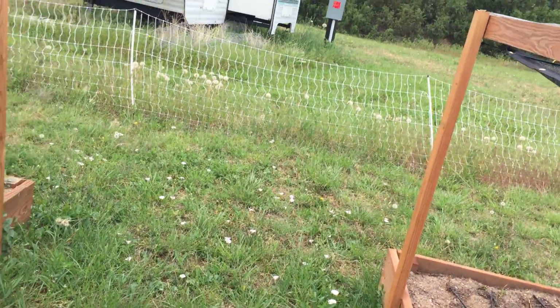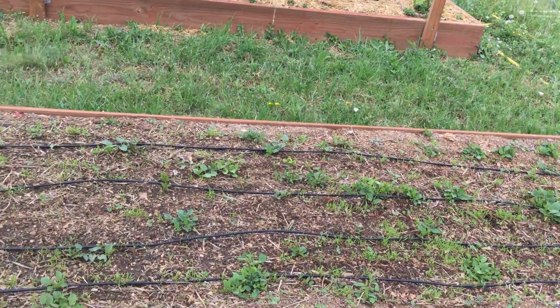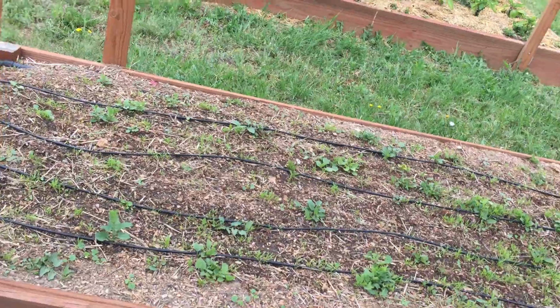The thing that we grow the best here is bindweed. And this was just weeded out not 4 or 5 days ago, and it's coming back up again now.